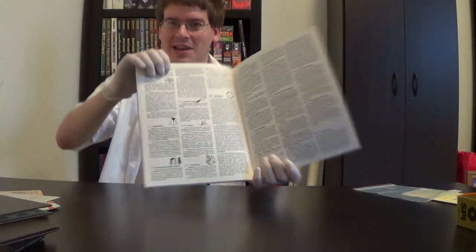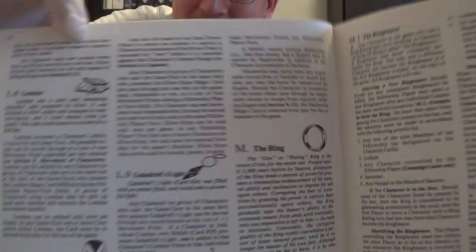Huh. And here it has like a couple of paragraphs for each and every magic item that we looked at, like the ring, Shadowfax, the Elven Cloak and Elven Rope, Mithril Mail. It's again straight up text with little bitty pictures on it. So it's not like anything interesting to look at.